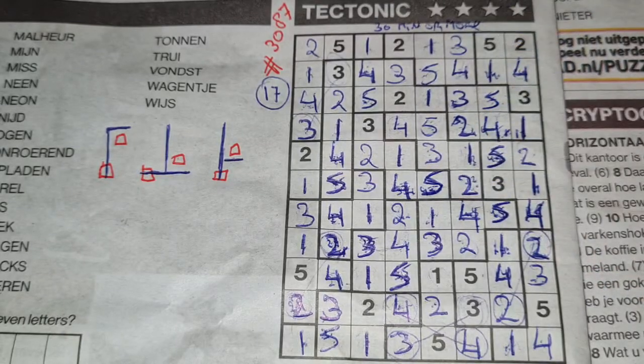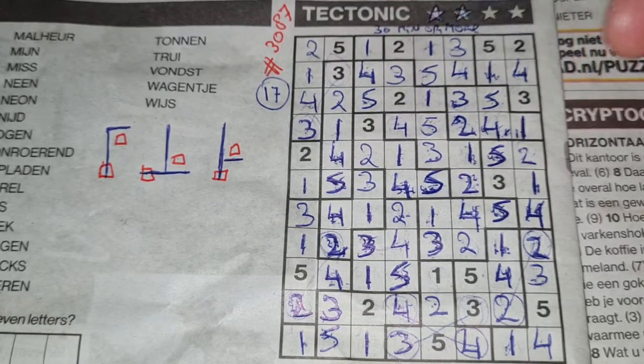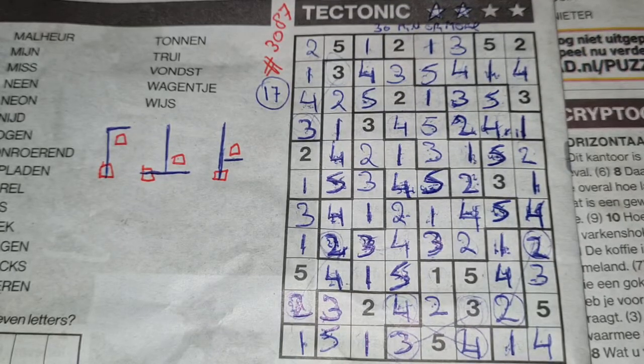Finish in 16 minutes. 4 stars, no. 3 stars, no. 2 stars. Let me give this a 2 stars, and I like this one. I really do. Do you think so?